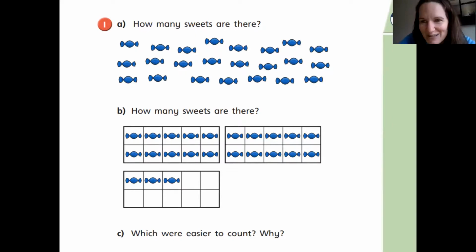And then for the last question, it says, which were easier to count? Which one of those was easier to count and why? So if you think the first one was easy, you could say the first was easier to count because I could use my finger and go around, or you might say the tens frame is easier to count because. So you can tell me why. Why was it easier to count, which way you thought was best? Okay, so when you've done those questions, then we're going to go into the next page. It has some more questions, okay?